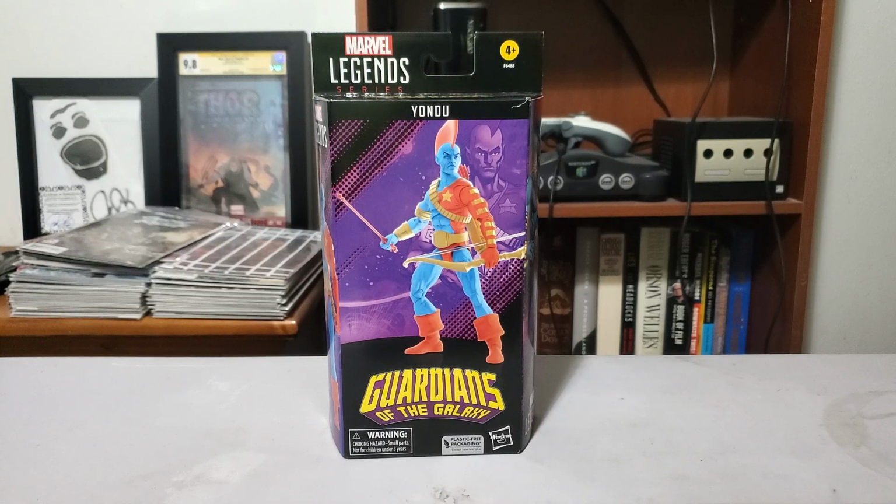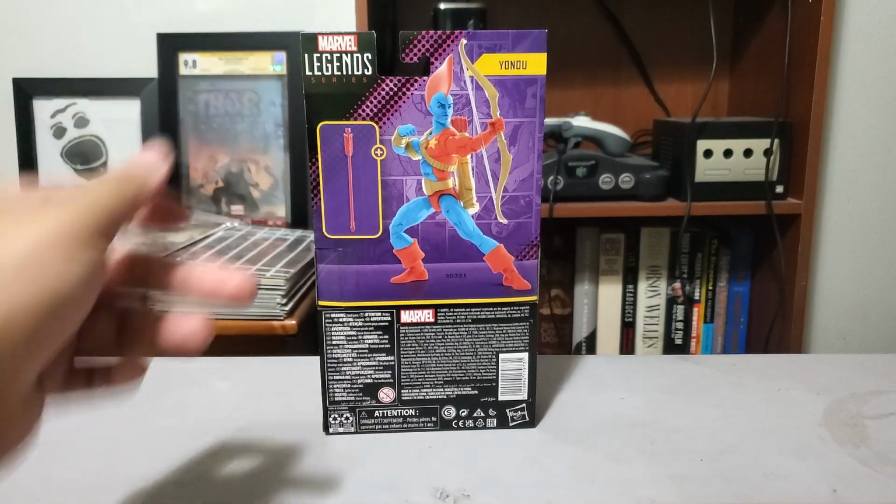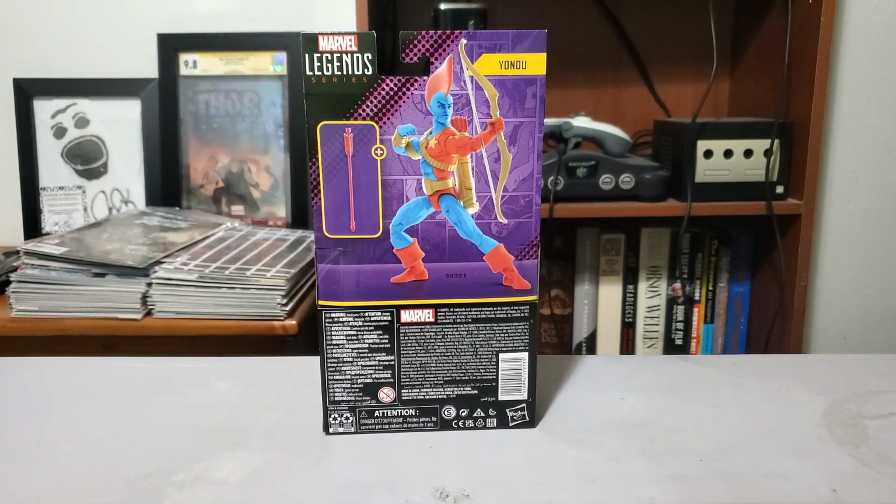I always like getting these classic, obscure comic book characters because you never know when they're actually going to get another figure, if at all. So getting Yondu is kind of interesting. He's got the big red mohawk. He's got the bow. He's got his little arrow.